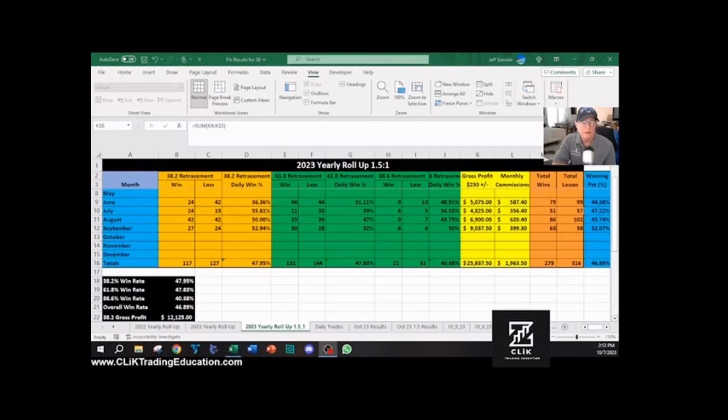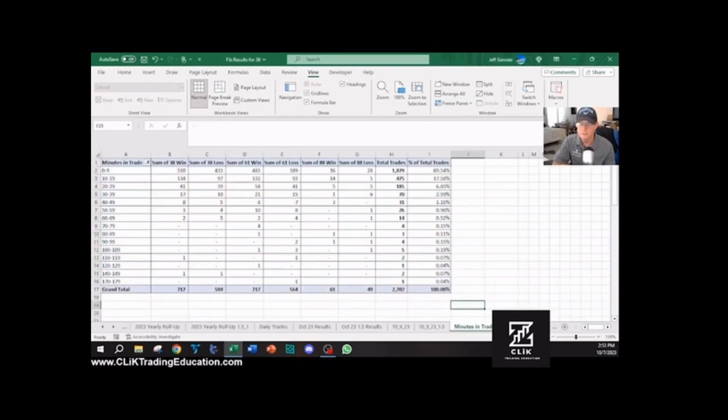So now that we have all that information, what can I do to actually report on what this information really means? There are a few types of reports that I can go ahead and try to create. One of them is the minutes in trade. This report tells me how long I'm in a particular trade. Since I've captured the exact time that I got in and the exact time that I got out, I can determine from that trade how long I was actually in it.